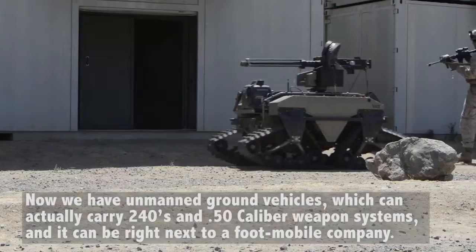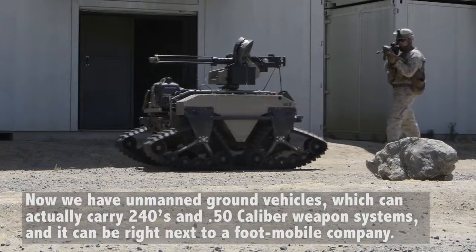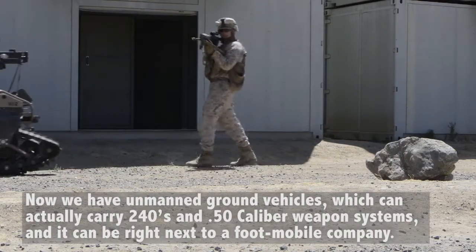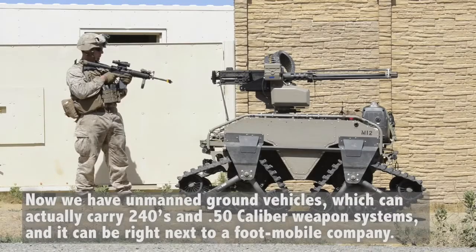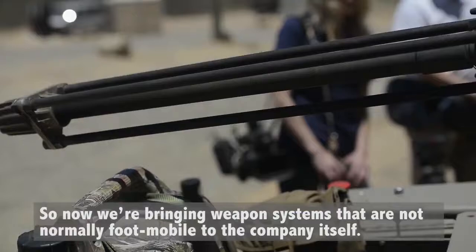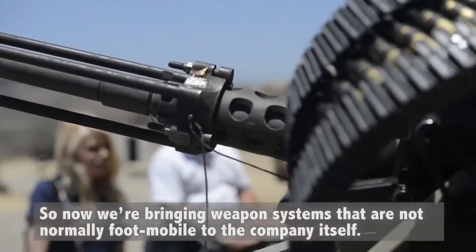Now we have unmanned ground vehicles which can actually carry 240s and 50 caliber weapon systems, and it can be right next to a foot mobile company. So now we're bringing weapon systems that are not normally foot mobile to the company itself.